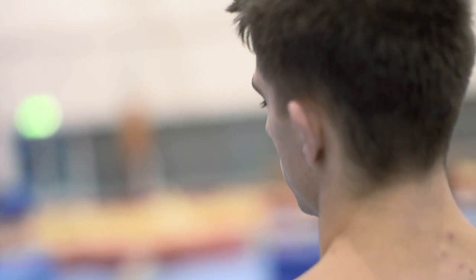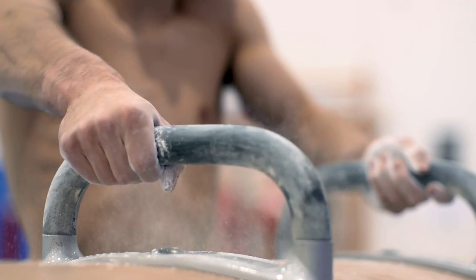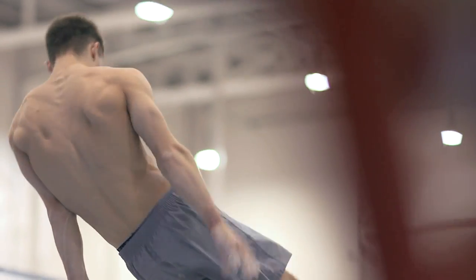This ability to compete has seen Whitlock conquer the world on the notoriously challenging pommel horse apparatus. Pommel horse is a lot of technique and a lot of balance. It's the sort of piece that if the nerves can get the better of you, that's where it can really affect you. What I've learned in the years of training and competing is that you have to go for it really, and you can't hold back.